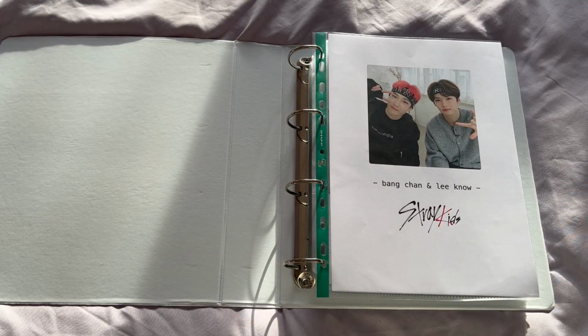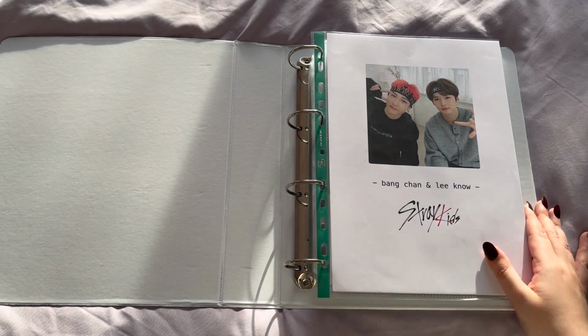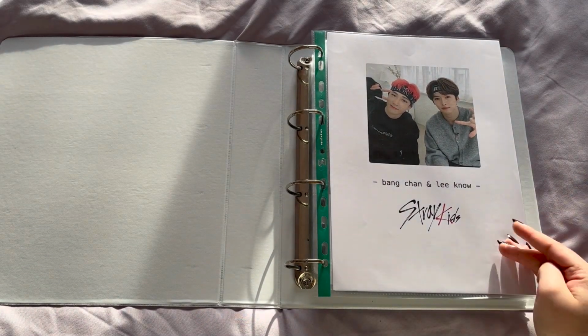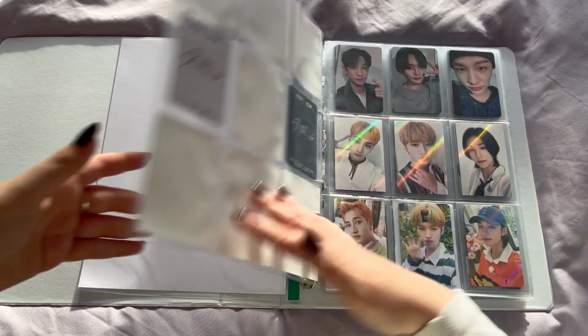So basically my Stray Kids binder, even though it was a big one, was getting very full very fast because of the OT8 sets. So we had to separate. So yeah, here is my non-album cards for them. And I mainly collect Bangchan and Lino's cards. Yes, these are my favourite Bangchan cards ever.